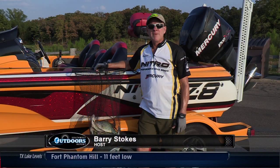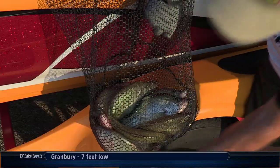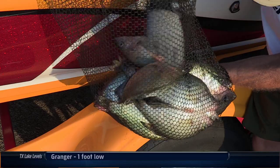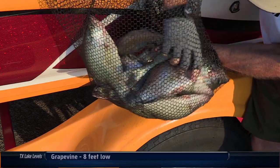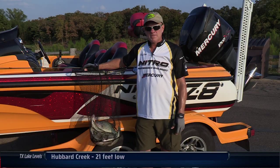Thanks, Julie. We've made it back to the boat ramp at Ray Roberts State Park, and you can see we wound up with a really nice mess of fish after all was said and done. Got about a dozen or 13 or 14, I don't know how many's in there exactly, but some nice crappie, good payoff, fishing treetops today, and I think you can duplicate this at many lakes all around the region.